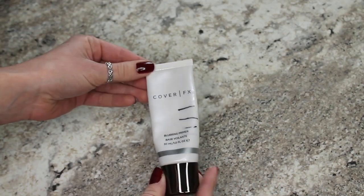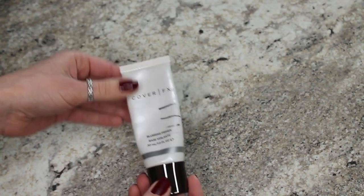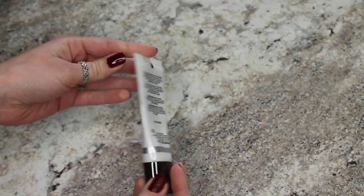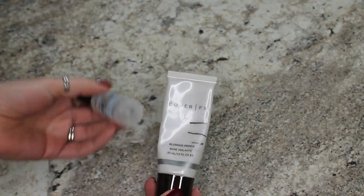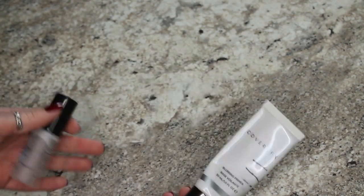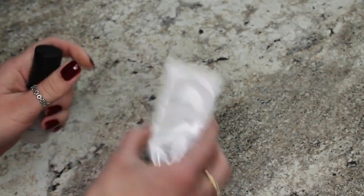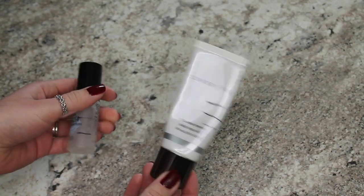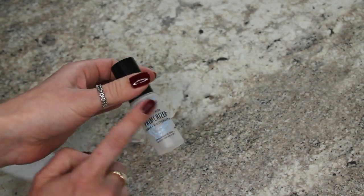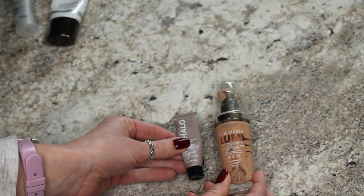I finished a full size of the Cover FX Blurring Primer. I received this in a BoxyCharm a long time ago. This did blur my pores really well and mattified the skin, so it was great for me in the summer. My skin is quite dry and flaky in the winter, and then in the summer it is quite oily, and enlarged pores are my main skin concern when it comes to primer, so a blurring primer works really great for that. But in the winter I also don't want my foundation looking crusty, so a moisturizing primer always has its place in my collection.